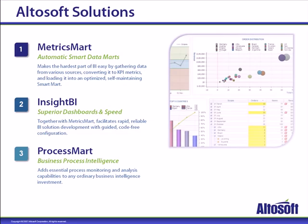The final element is ProcessSmart, and ProcessSmart is absolutely something that you can't find anywhere else. It actually is the representation of a capability that we have in the product, a business process state engine, which enables us to monitor any business process across any operational system and analyze that process to deliver a holistic process-centric view of business activity within the organization.